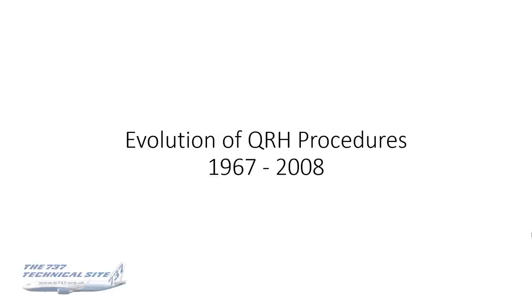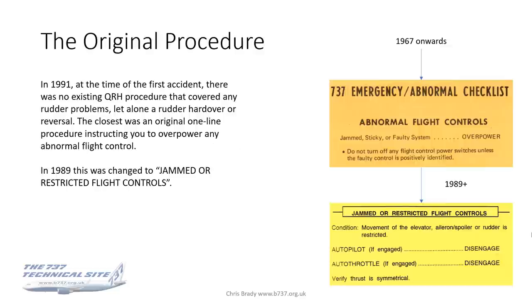Okay, I mentioned I'd talk about the evolution of the QRH procedures. Quite an interesting sideline, this. Obviously, we've touched on some of it already, but let me take you through the procedures. So that top graphic there, that's from the original 737 QRH, 1967. And all there was then was abnormal flight controls, jam, sticky or faulty system, overpower. That was it. That was all you got.